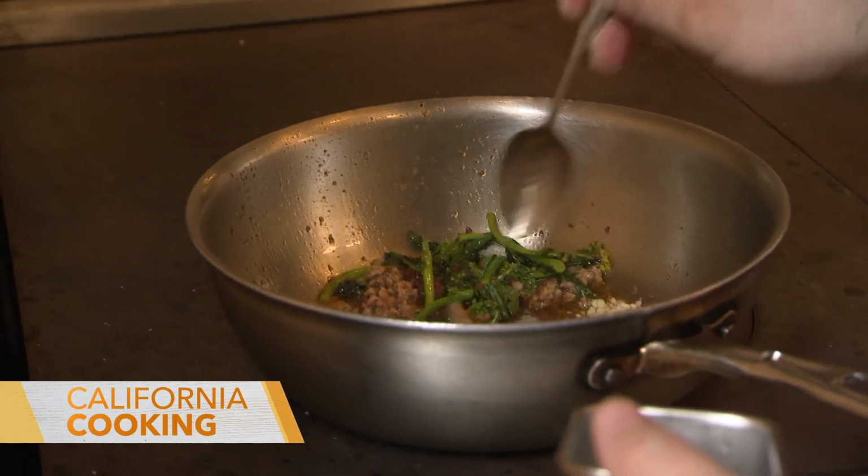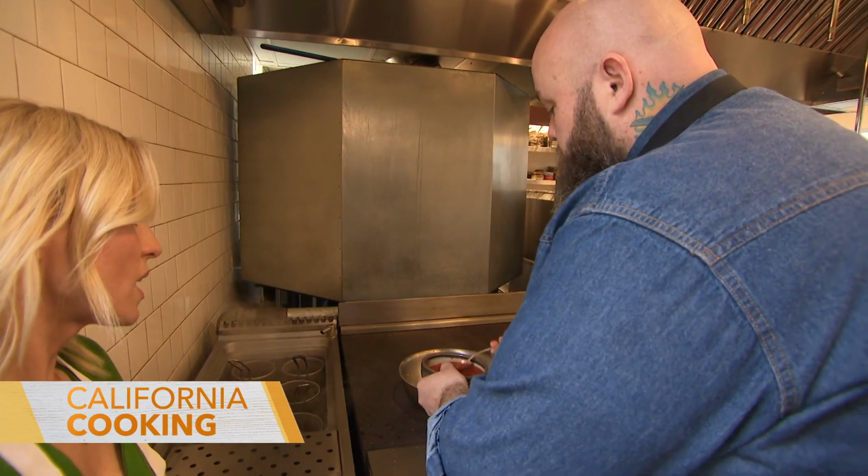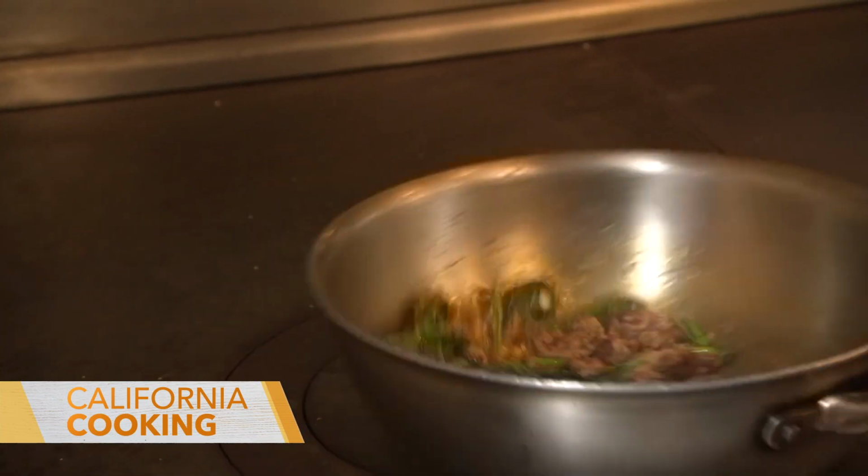And then we're gonna add a little bit of chopped garlic to this, just a touch. And then once it becomes aromatic, we're gonna add some pomodoro to this. So just a touch of peperoncino and just some pomodoro. The pasta water's up. We're just gonna drop the pasta.